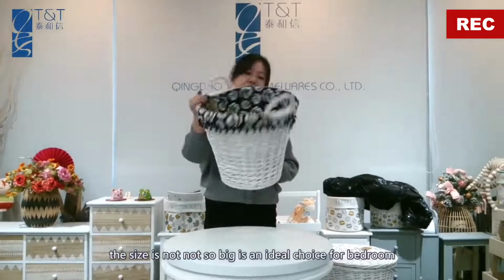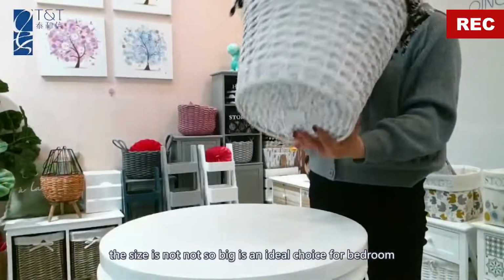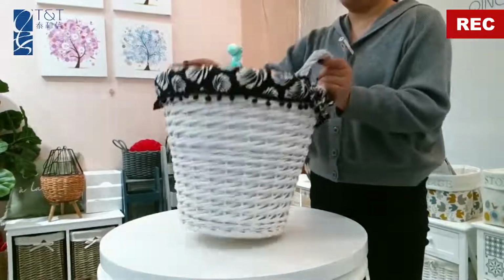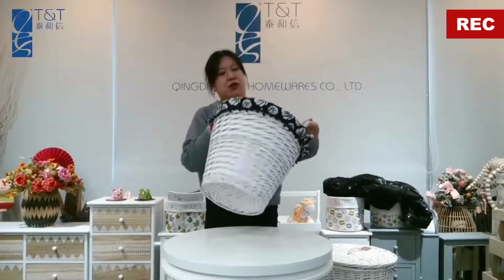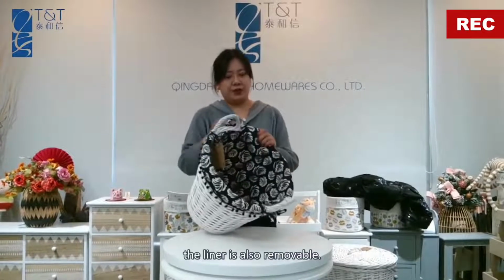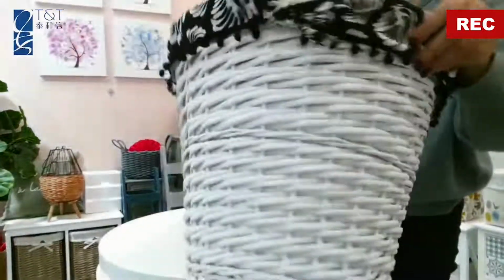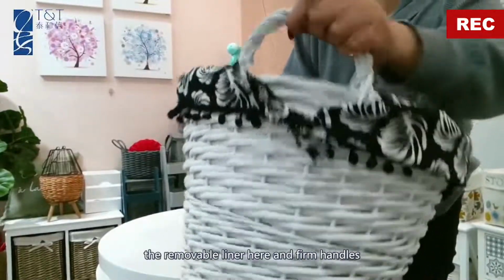The size is not so big. It's an ideal choice for the bedroom. The basket comes with handles for easy carrying. The liner is also removable. The removable liner here and firm handles.